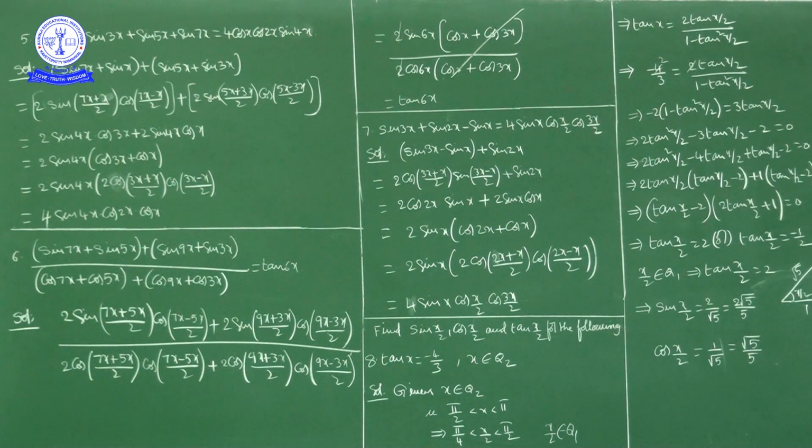So what we have on the left hand side, and on the right hand side what do we have to prove? 4 cos x cos 2x sin 4x. That is what we have to prove. Consider LHS and prove RHS. Here sin x, sin 3x, sin 5x, sin 7x, the sum of these we have to prove as 4 cos x cos 2x sin 4x.